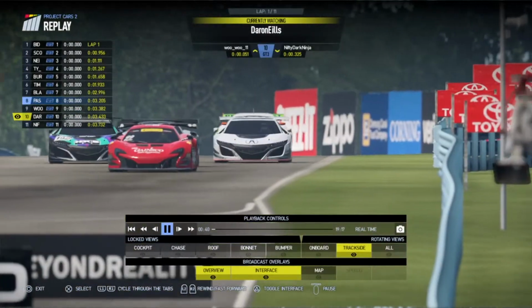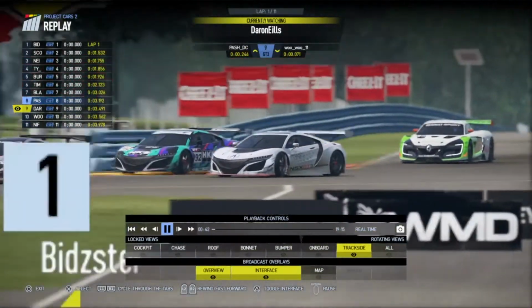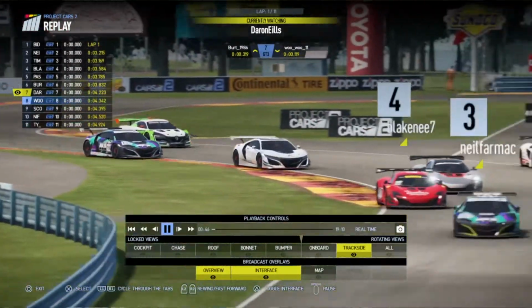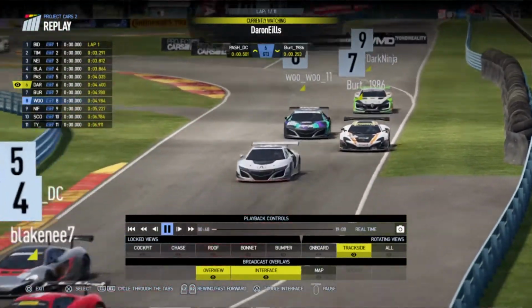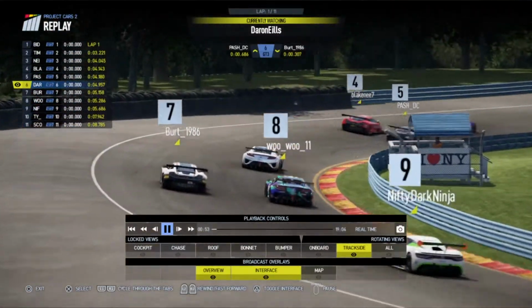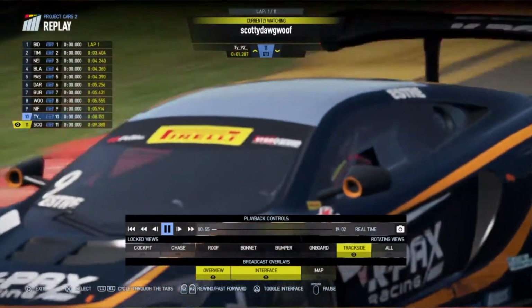Woo Woo and all the rest down the straight, very much side by side. There's contact, Darren and Woo Woo into the corner. How did they survive that? Oh, there's a car spun as well. Bang, bang, bang, argy bargy, and Bert's gone wide as well. And we've got a car off further back. I think that's Scott who's gone off further back as well, and T.Y.